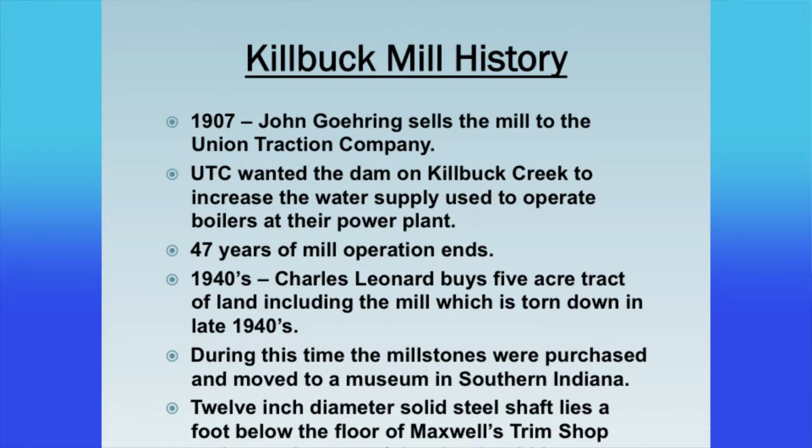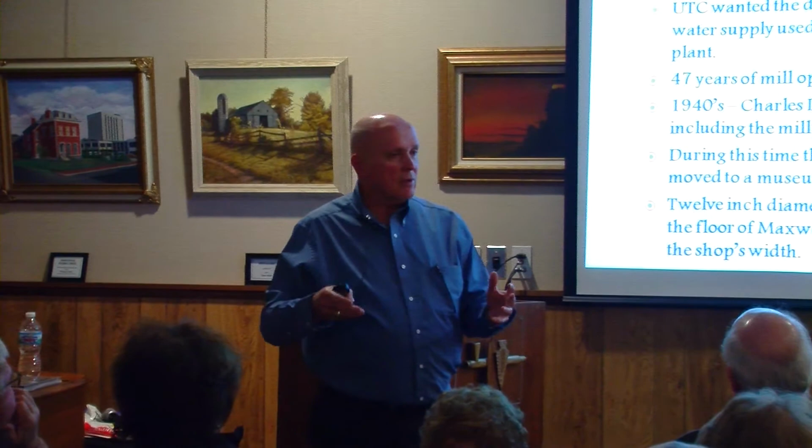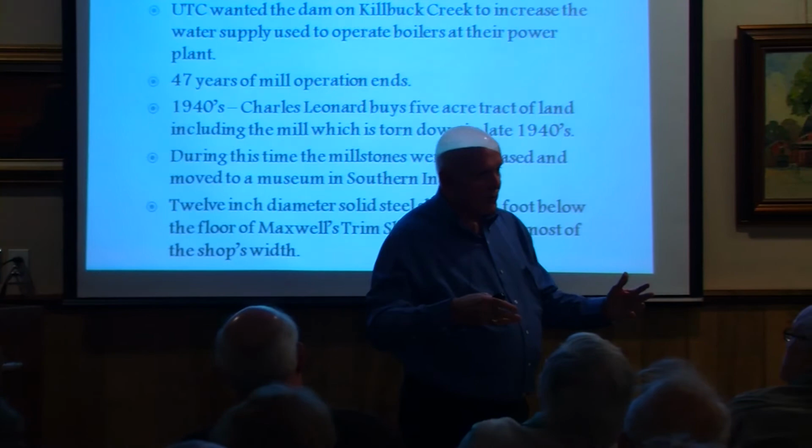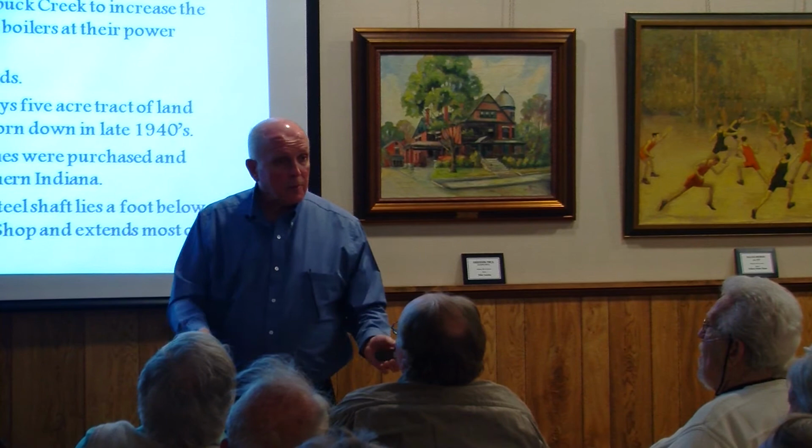A 12-inch diameter solid steel shaft lies a foot below the floor of Maxwell's trim shop and extends most of the shop's width. I went out and knocked on the door of Maxwell's trim shop, walked in and introduced myself. The men were in there working, and the owner said, can I help you? And I said, yes, is there any part of this shop where you are today that is part of the old Kilbuck Mill?